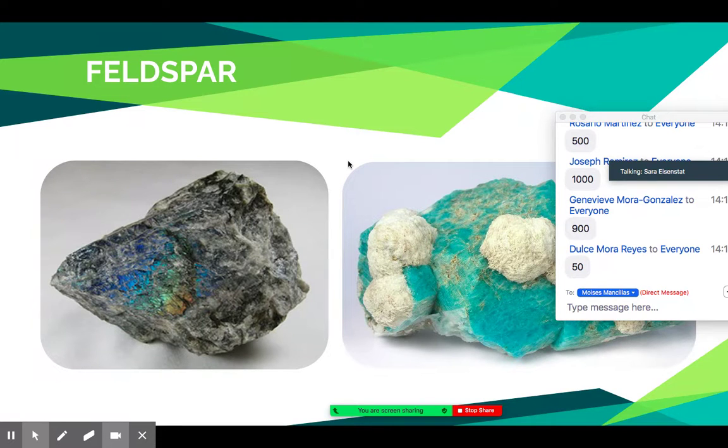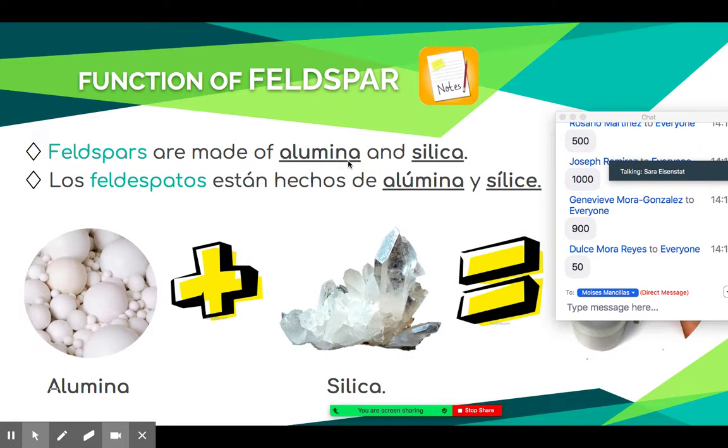I won't get too sidetracked. But feldspars are rocks that grow naturally in the earth, and they're a combination of alumina and silica growing together. So there's different ratios of it. There's different colors. So I want you to write this down. Feldspars are made up of a combination of alumina plus silica equals feldspar. So we can get all different types of aesthetics based on the type of feldspar we're using. So go ahead and write that down. Once you have feldspar, type the word feldspar into the chat.